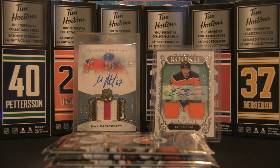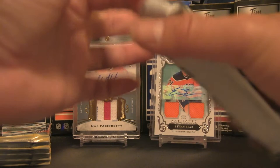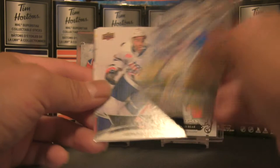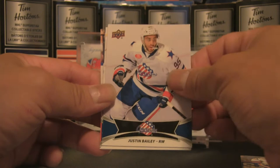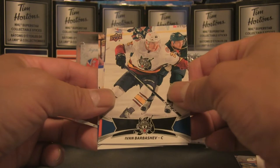All right, so put those off to the side there, and pack number one. Five cards per pack. I believe these are the retail. It does not say hobby there, but we might find an auto. I think it's 1 in 10. We start off with Griffin Reinhardt, numbered 43. Then we have Justin Bailey, and that is the Americans. I thought that was an all-star team, but that is the Americans.